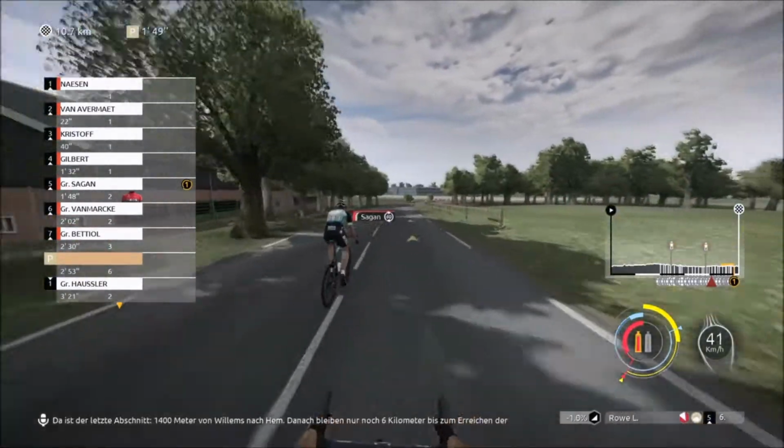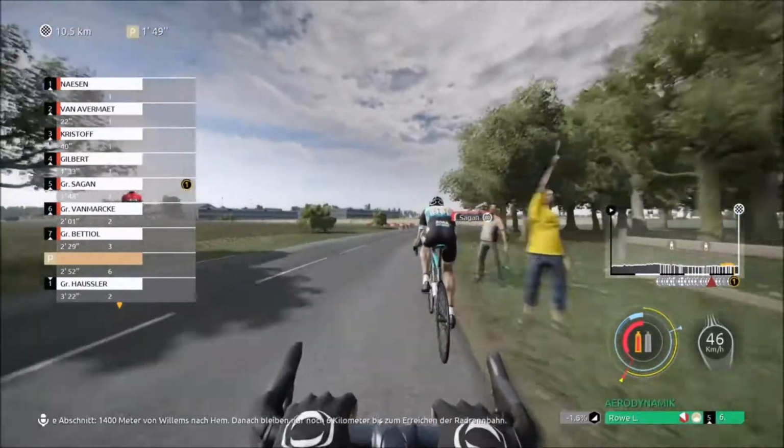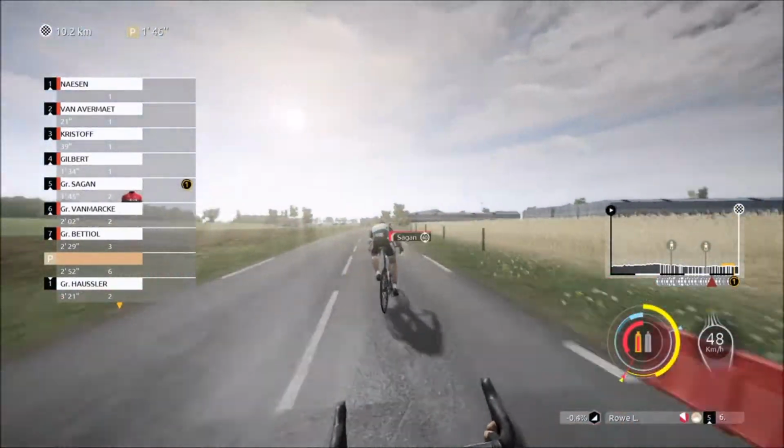Here's the last sector, 1,400 meters from Willems to Hem. When it's done, there will only be 6 kilometers left before reaching the velodrome.